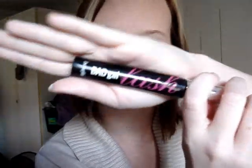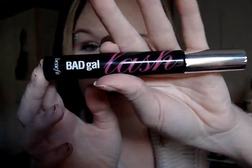Okay, so I'm going to do mascara and blush and I'll be right back. Okay, so mascara and blush on. Where did it go? Okay. The mascara I use is the Benefit Bad Gal Lash. Hopefully there's no glare. Massive brush. I think I've shown this one before. And the blush I'm using is MAC Melba powder blush.